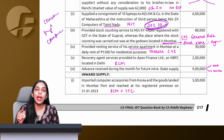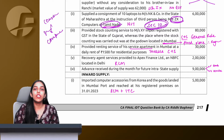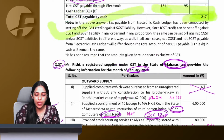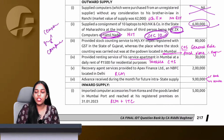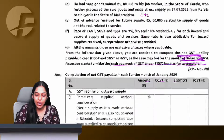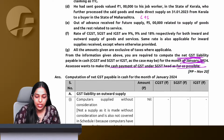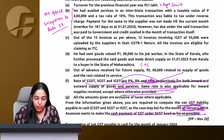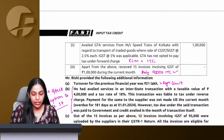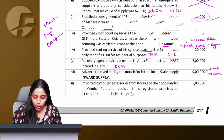So who is the original buyer? Who is the third person here? The original buyer is ZX, which is in Tamil Nadu, which means place of supply is going to be Tamil Nadu. Supplier in Maharashtra, place of supply Tamil Nadu. IGST will be charged on this entire 6 lakh. So on this 6 lakh, we are going to charge 18% IGST. Now rate and everything is given in the question, that everywhere the rate applicable is 18%, etc. Correct.